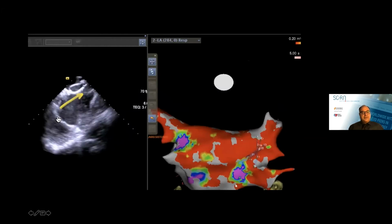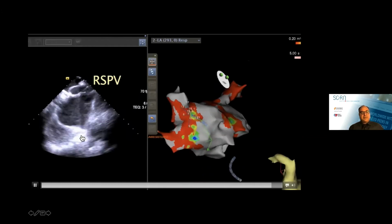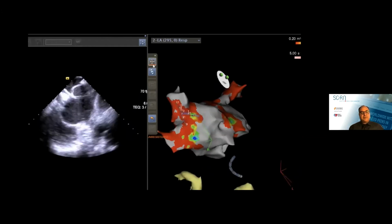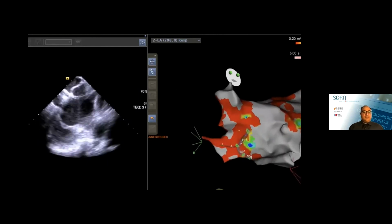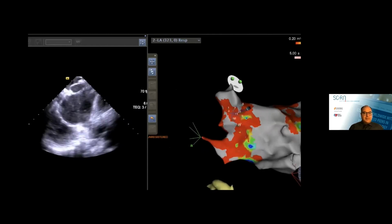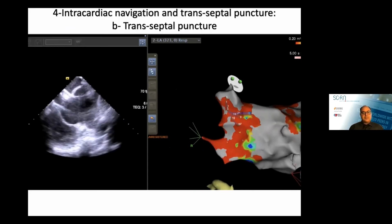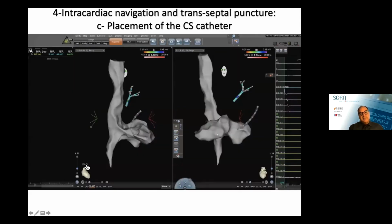Now you start seeing some of the mitral annulus and the appendage showing up here. So if you don't want to go to the appendage, which I never intentionally go to unless there is an appendage AT or something that I want to map, you can avoid it by just focusing your ICE catheter toward the appendage.